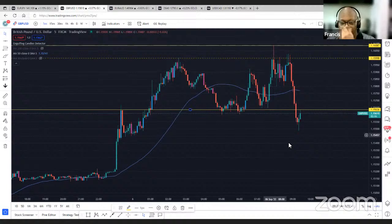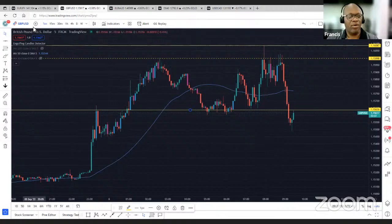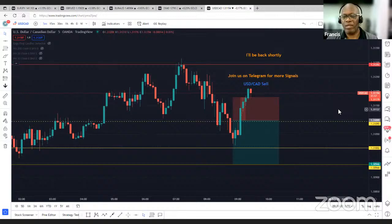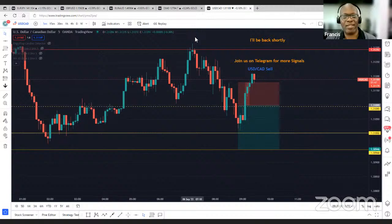But we still have all morning, and obviously we have the New York session. So we'll see how price plays out during the course of the day before jumping into any trade. So let's leave it for today, but keep an eye on the Telegram group. I'll be looking to post anything that I find there. Let's call it a morning, guys, and hopefully I'll see you tomorrow. I'll let you know in the Telegram group if I'm going to be on here tomorrow.